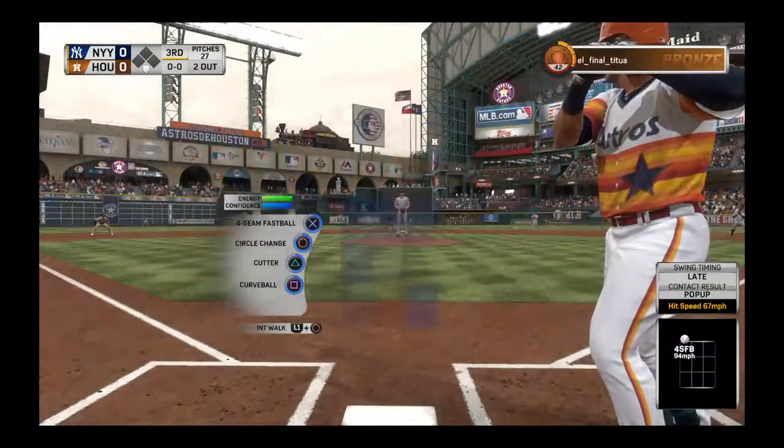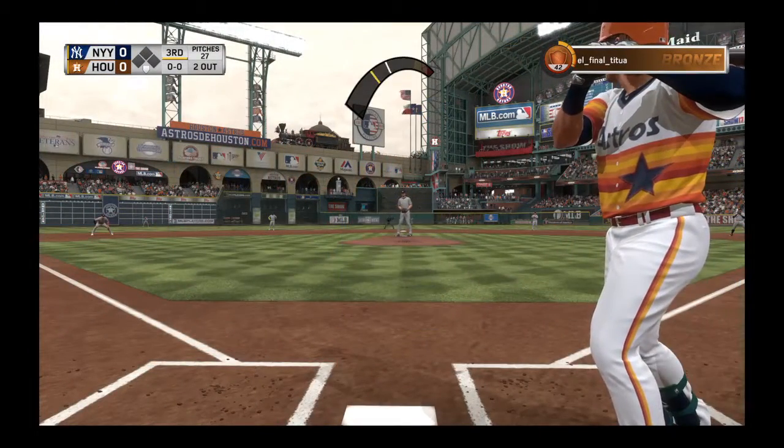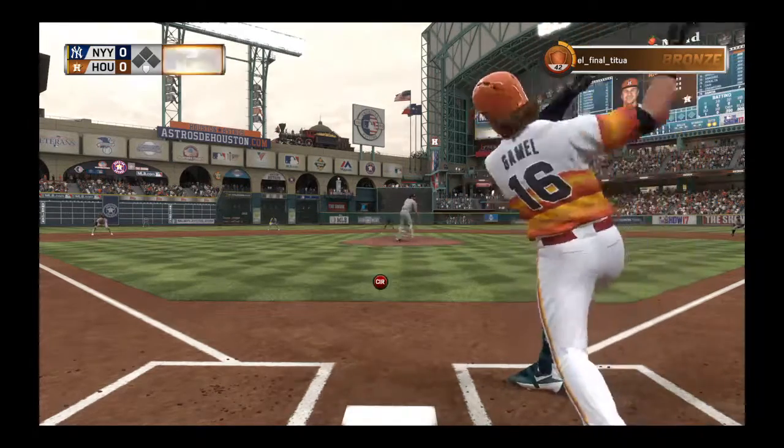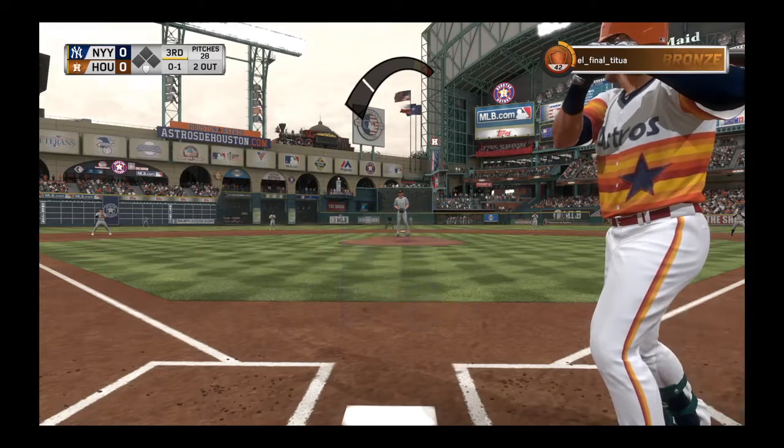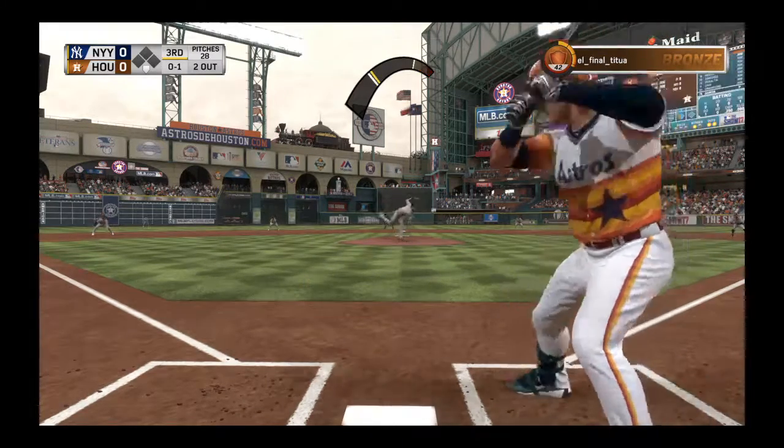Into the box, Ben Gamel. 0 for 1 for him here in this one. And he offers at the circle change and misses, 0-1. I'm almost shaking my head up here, Matt. Another pitch right down the middle. Now, early in the game, he's getting away with it.